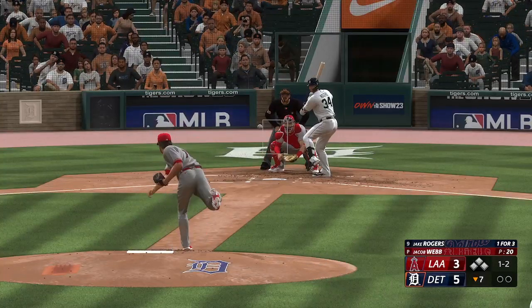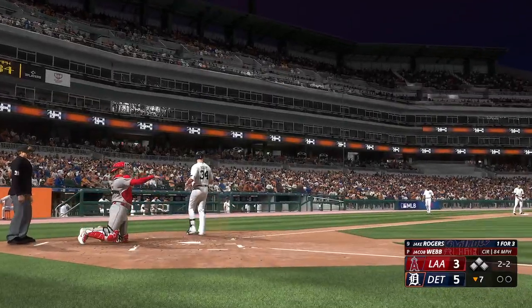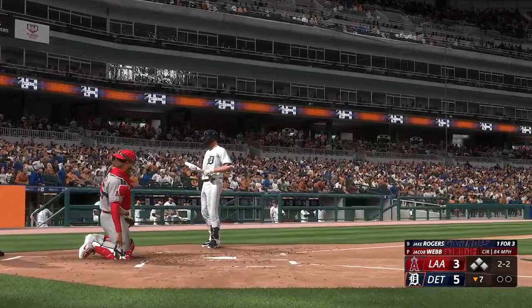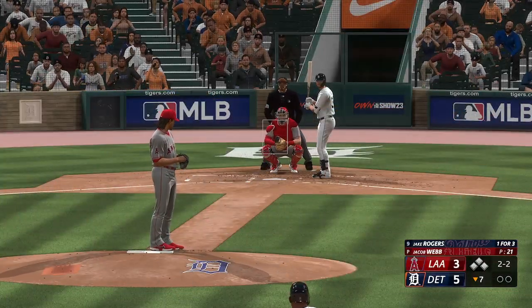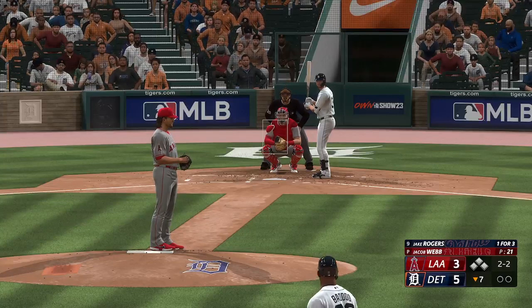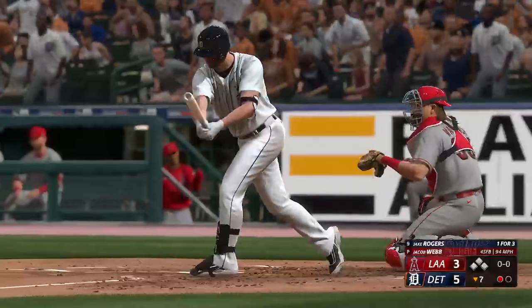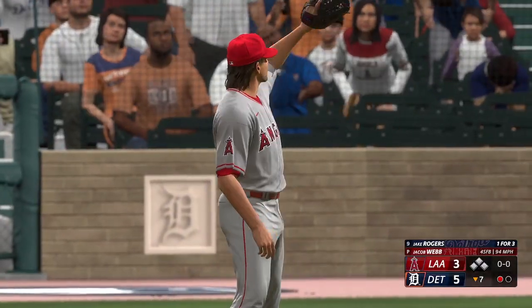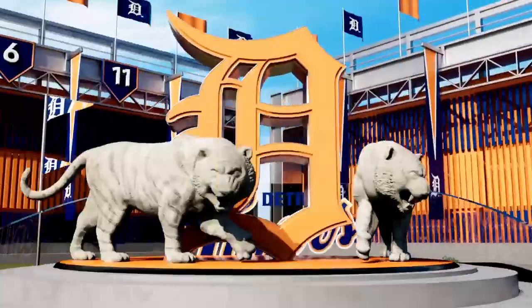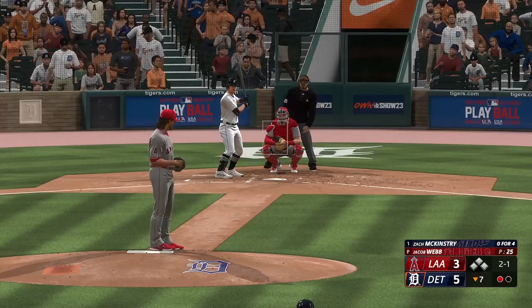Another 1-2. And that one is inside. Recognized that changeup right out of the hand. Just spit on it. Bases juiced, no outs. Swing and a miss. Got him to go up the ladder for the K. Boog gets talked about a lot, but a good high fastball in a 2-strike situation has become such a problem for hitters in more recent years.